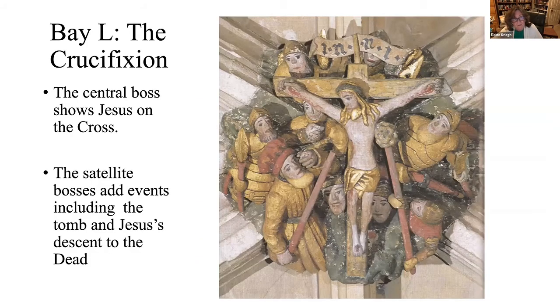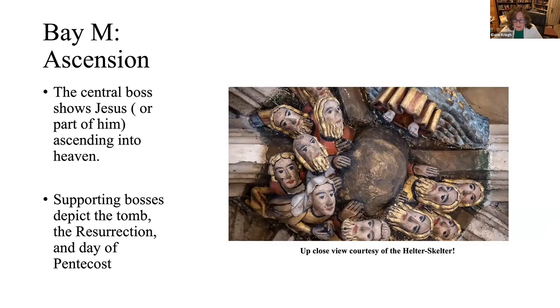And then third to the last bay is Jesus on the cross. You can see soldiers, various people there with him. And then the ascension. Now, this was a hard one. I wanted to find a picture of this. The central boss shows Jesus ascending, but you can only see part of him. You can see his feet.